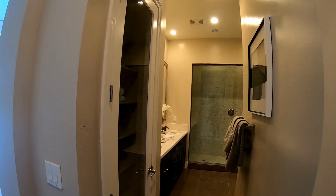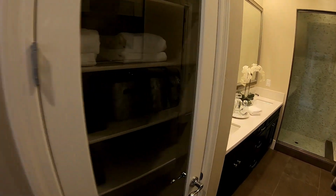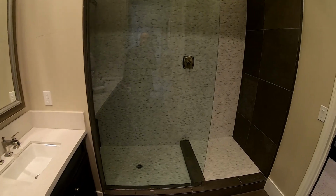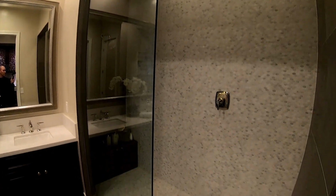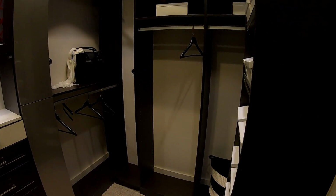And here's our master bath. I love this upgrade. Huge doors. Dual sinks. Upgraded shower. You guys know this is one of my favorite upgrades. Gotta love it. And a walk-in closet. Very nicely done.